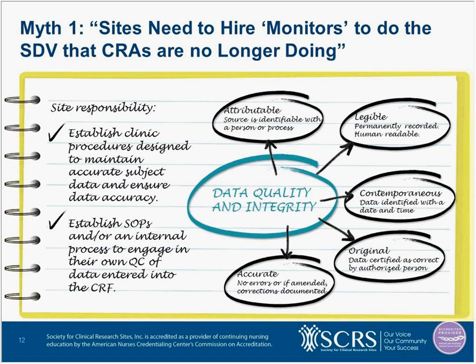So in terms of the difference between before we had risk-based monitoring and now, in terms of site responsibilities, that really hasn't changed. Sites have always been responsible for creating site procedures or SOPs in order to capture good quality data and perform those procedures as required by the protocol. In risk-based monitoring, this is exactly the same.